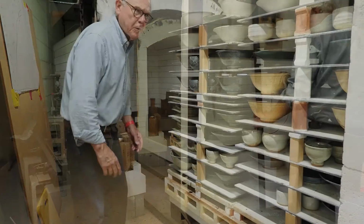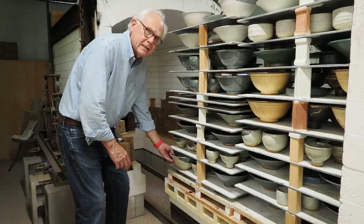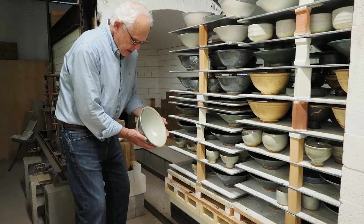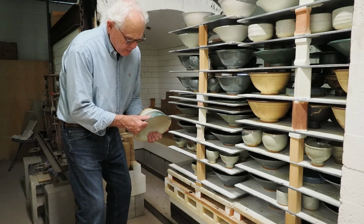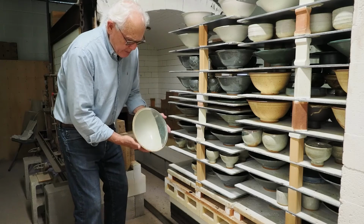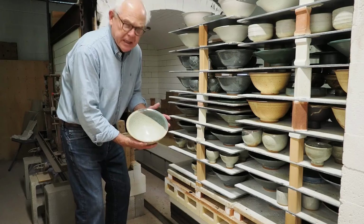The kiln is still a little warm, but I'm going to take out that piece that I glazed the other day. Nice mixing bowl, nice pattern, good shape, nice piece.